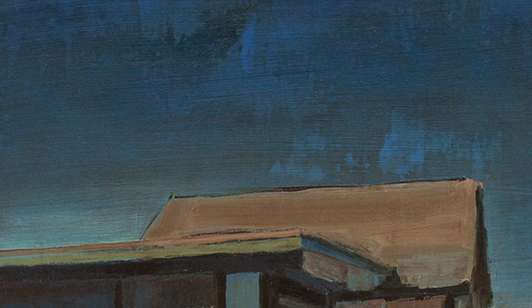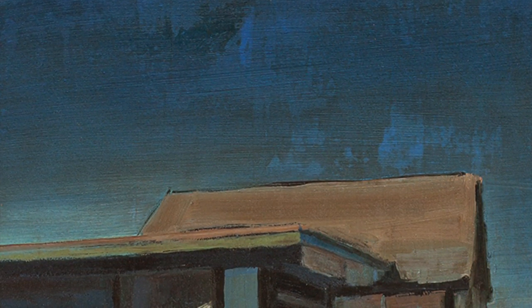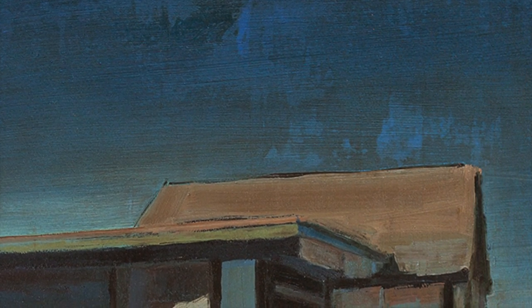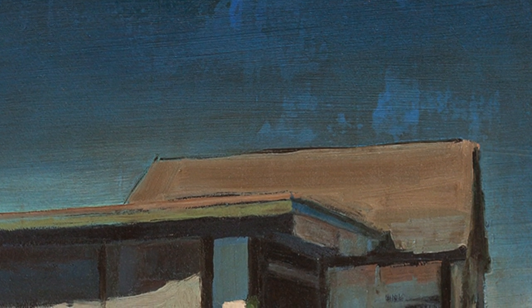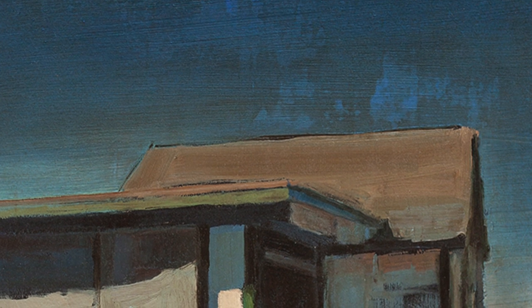I let it dry. And then I had a shack idea, I painted the shack on it. Well, the paint and the turps, or mineral spirits, reacted with the tar, and it made the colors go in this kind of Andrew Wyeth territory.